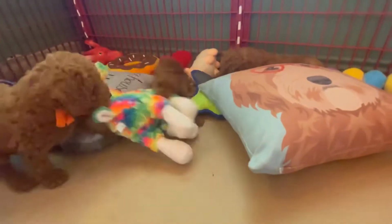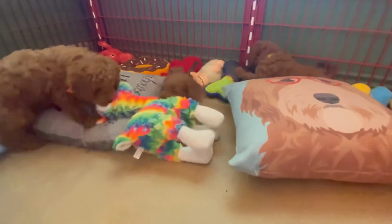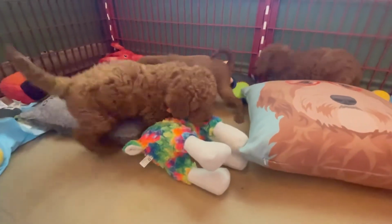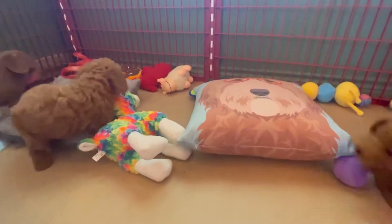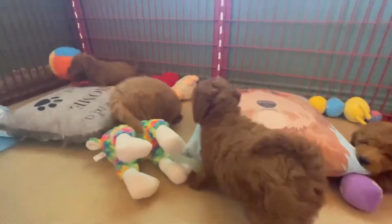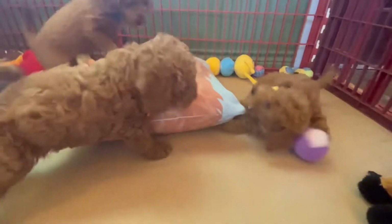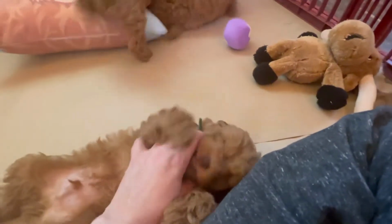You're taking that rainbow llama unicorn. Yeah, taking him for a ride. So far, it's holding up, guys. I'll let you know how I like it. If we like it, we'll put it in our store. And there's a block. Everybody gets one of those blocks. They love their toys. The lab in here loves to chew. We love to chew. We need to chew.